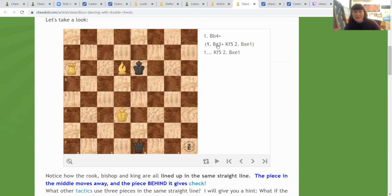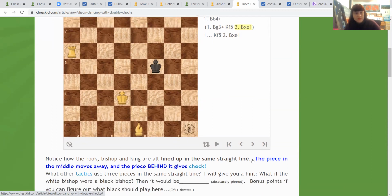G3. Excellent. Bishop g3, right. Same idea. You're just aiming at the queen. She doesn't have time to capture you because the rook gives check. So the king once again gets out of check, and now we captured the queen. Awesome.